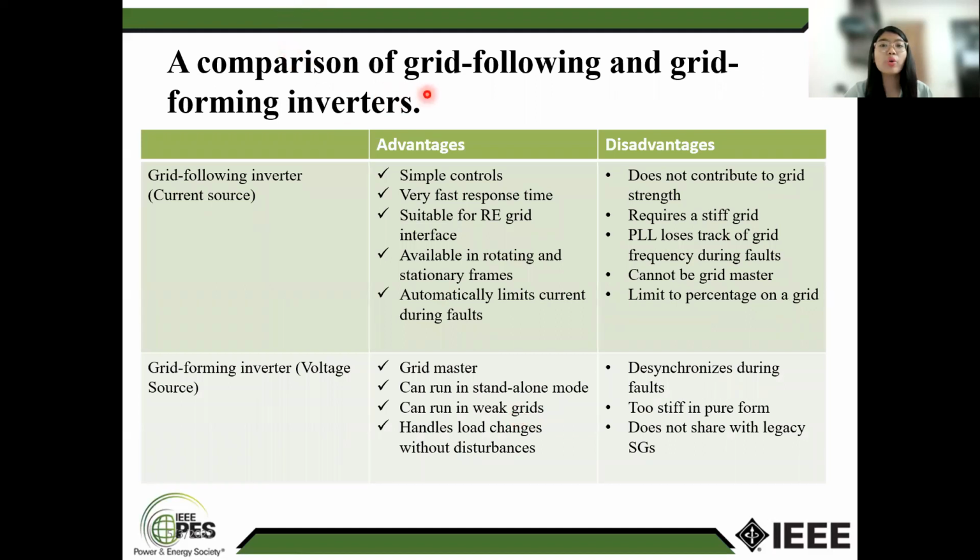A comparison of grid following and grid forming inverters. Each has advantages and disadvantages. For grid following inverters, the advantages are simple control, very fast response time, suitability for IEEE grid interface, ability to operate in rotating and stationary frames, and automatically limiting current. For disadvantages, it does not contribute to grid strength, requires a strong grid, PLL loses lock throughout the grid, and it cannot be a grid master, limiting penetration on a grid.